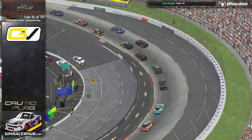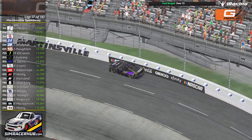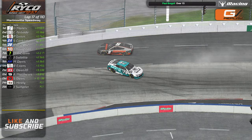What's it, Sumter again? Sumter, another issue for him in the 52 machine. I'm surprised he just didn't decide to pull it down pit road. I don't know what that would have been about. Oh, and that's why. No, this is why Shane Davis spun. I don't think this was the reason for our caution.